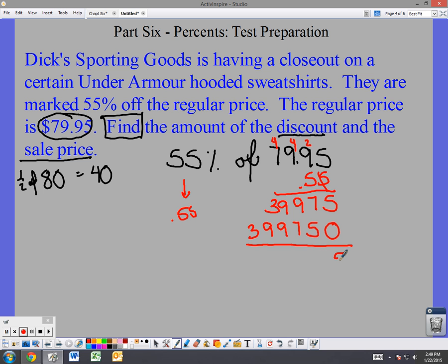Add up this discount: 5, 12, 16, 17, 18, 19, 12, 13, and 4. Move over 4 spots: 1, 2, 3, and 4. Now again, Dick's is not going to round up that discount. So I am getting $43.97 off of that hoodie that cost $79.95.